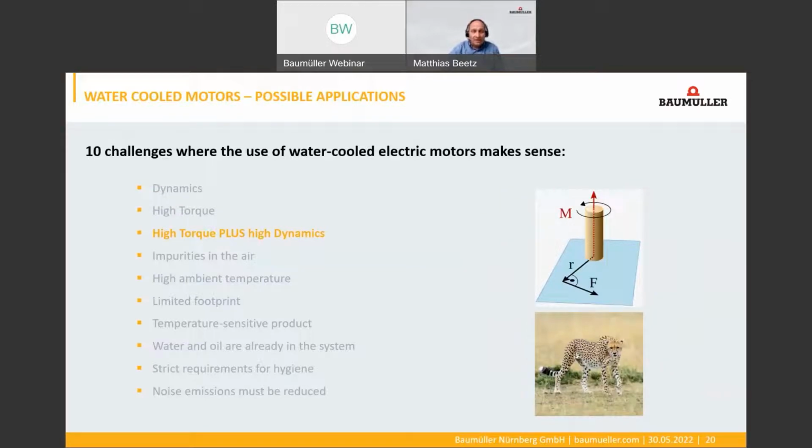As a rule, a compromise must be found between the requirements for dynamics and torque. Smaller motors mean better dynamics but lower torque. Larger motors provide high torque but allow lower dynamics. When using water cooling, both requirements can be met: small size for high dynamics plus high torque thanks to optimum cooling.